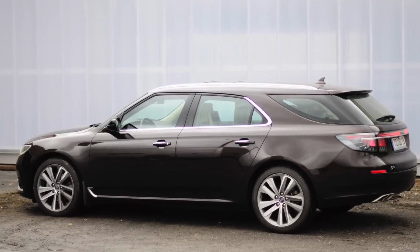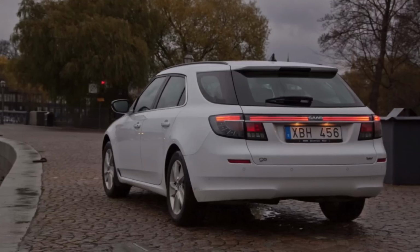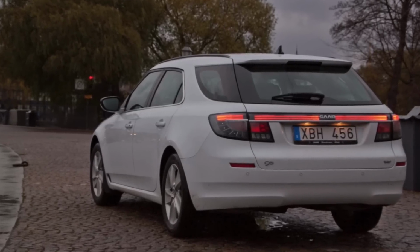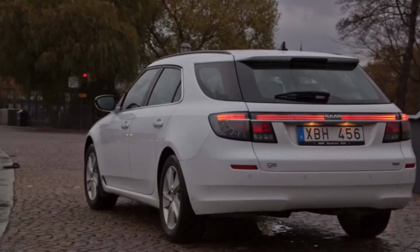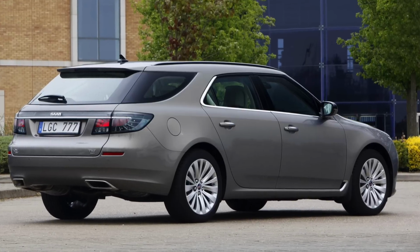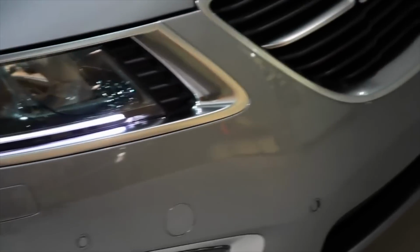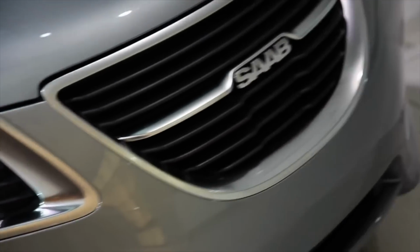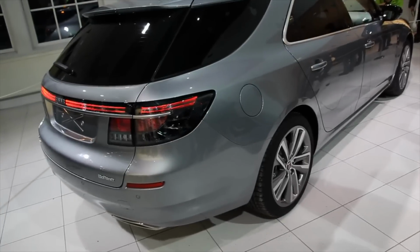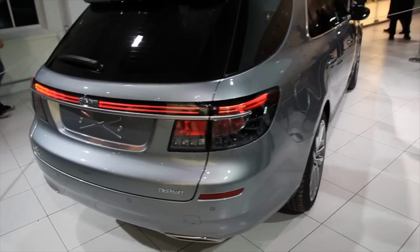Number 10 on the list is the new generation 9.5 Sport Combi. And not a lot of people even know that this car exists, and I absolutely love these cars. So I have to include it just because of how truly beautiful it is. I mean, just look at it. It's absolutely stunning. And this car, had it made it to production and to the streets more easily, I think it could have drawn more consumers towards Saab. In total, there were only 35 9.5 Sport Combis made. 35. This is a car that you'll probably never see on the road for obvious reasons.